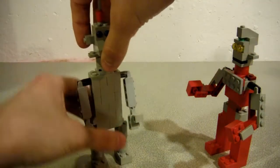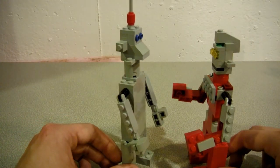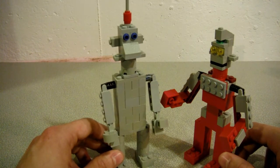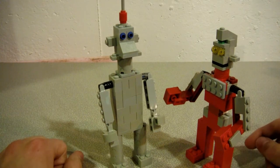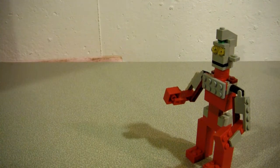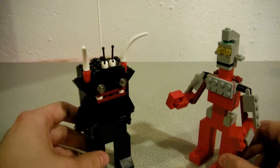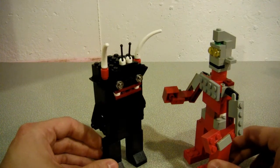Next, Windom. And I think Windom is supposed to be this tall, maybe a little bit shorter. Sorry guys, I haven't really been focusing on Ultra 7 in quite a while. Yeah. Okay. And finally, Miklos. Yeah, I like this. I like the way this looks. This looks okay.